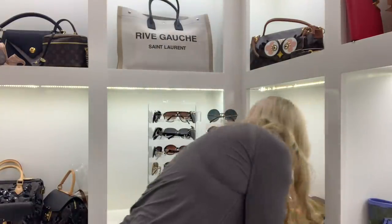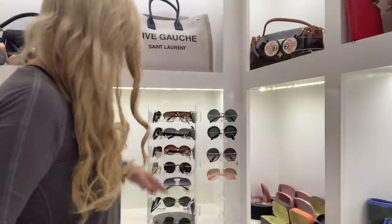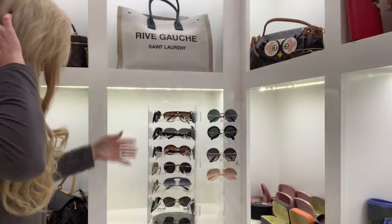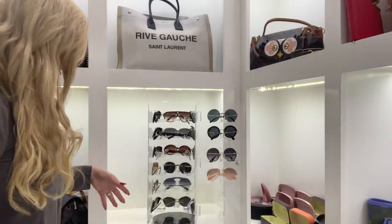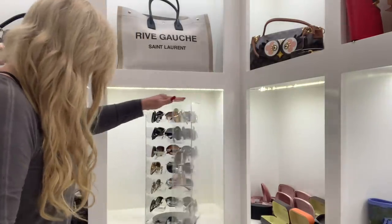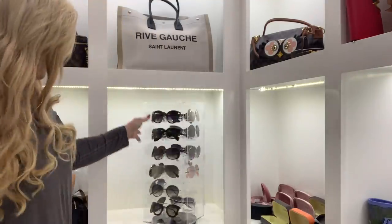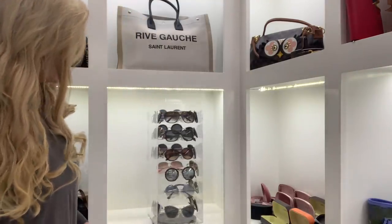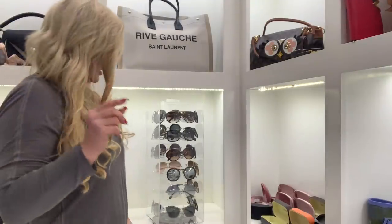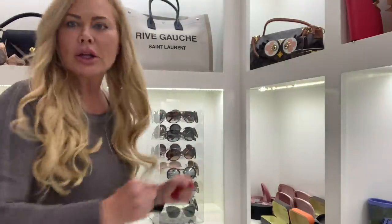Okay. I have literally gotten every pair out. Okay, boxes. So you can see, that's 24, and I'm only missing 1, 2, 3, 4. So I have 44 pairs of sunglasses. So anyways, and then I can lock it. How cool is this? Yes! Let's see what it looks like. Let's wave that magic wand and see how it looks with both of them sitting in here.